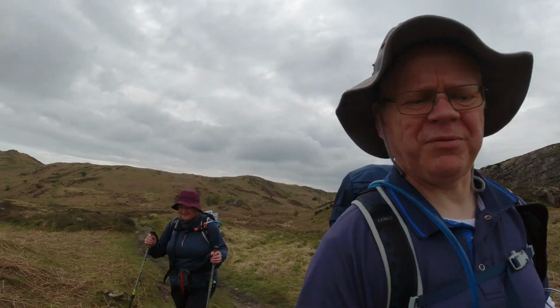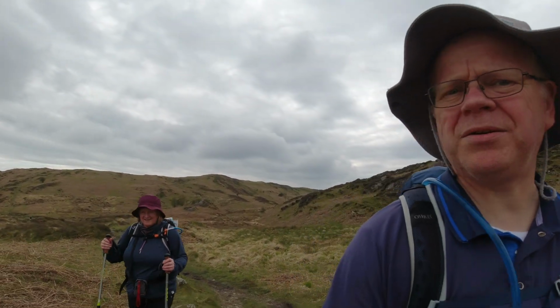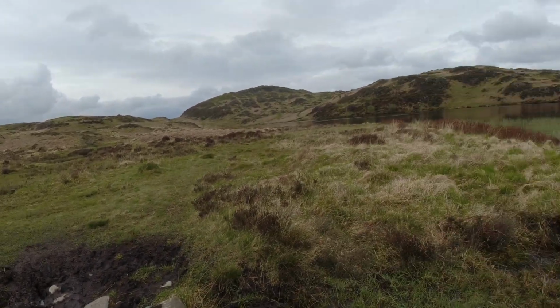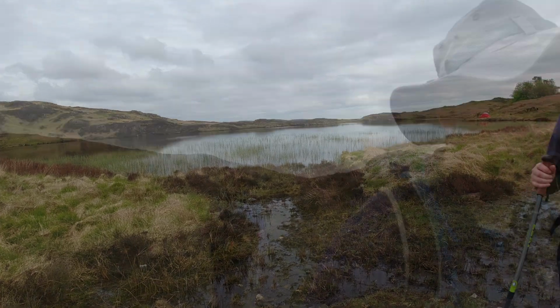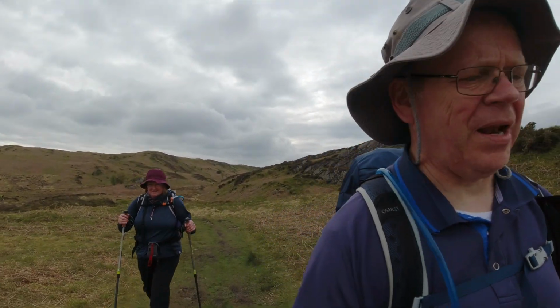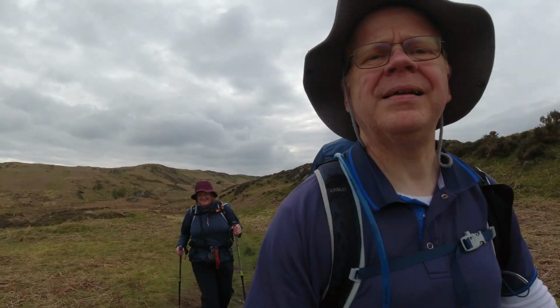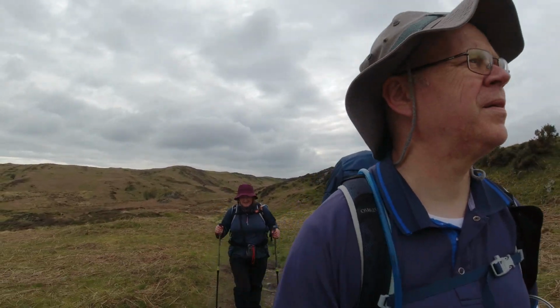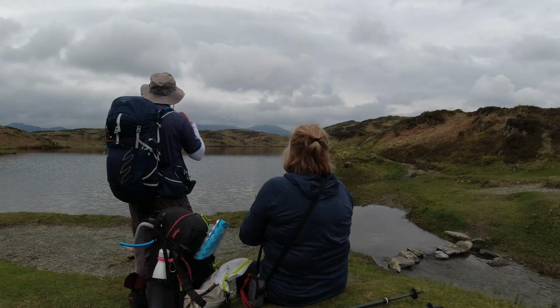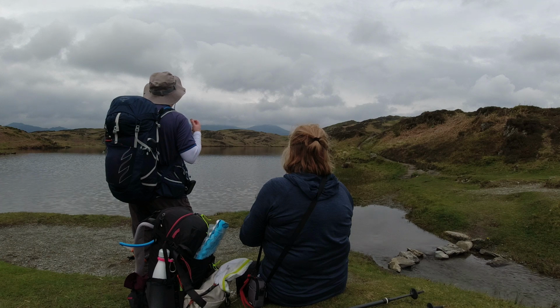I don't know what happened there, but we went through every single bit of marshland you could, but Beacon Tarn. But yes, all good fun. They fell over, so that wasn't so good. But quite nice to sit down there for 10 minutes, wasn't it, and have something to eat. A little break.